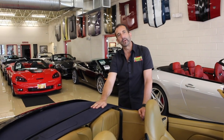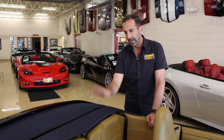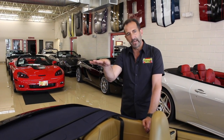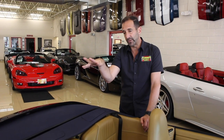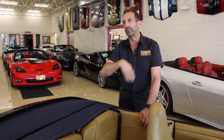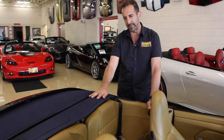A lot of people don't know about this right here: it's rollover protection. If the car starts to tilt, there are yaw sensors inside, and these will pop up to protect you. A lot of cars don't have this. It's a really nice feature. And once they do pop up, let's say it tilted or something, you can also just turn these knobs and they come right back down.